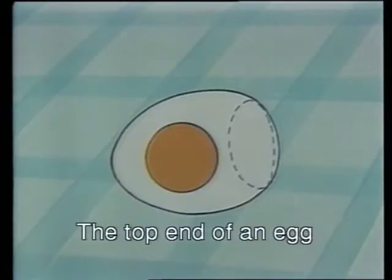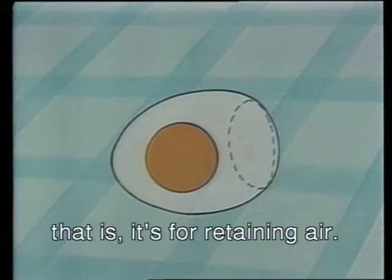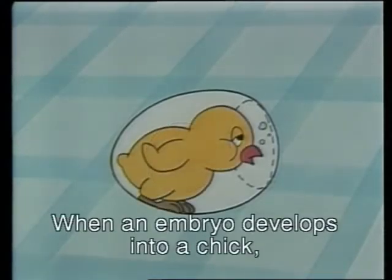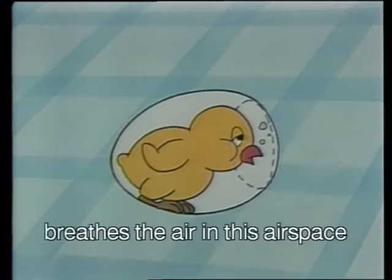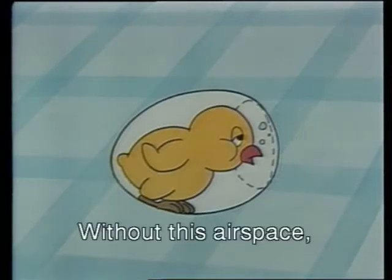The top end of an egg is empty. It's known as an airspace, that is, for retaining air. When an embryo develops into a chick, the chick breathes the air of this airspace in order to live. Without this airspace, the chick will die of suffocation.